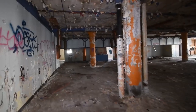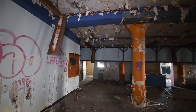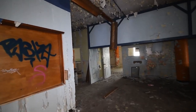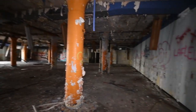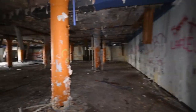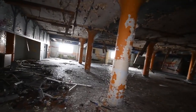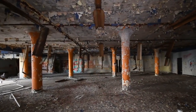Pretty cool because you got the orange, you got blue, lots of peeling paint everywhere. I think somebody said that this used to be the cafeteria. So we'll spin around here, get a nice view of the room. I'll definitely be taking a few shots in here. Light's pretty harsh coming out of the windows, but maybe I can fix that up. There you go.